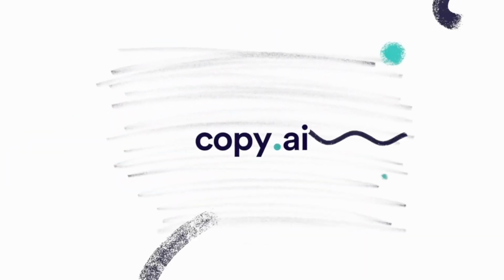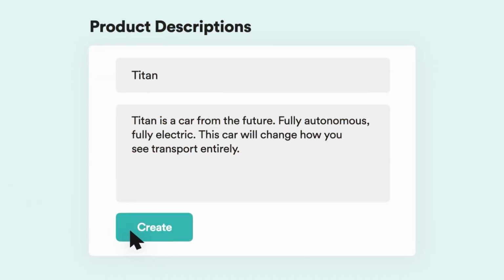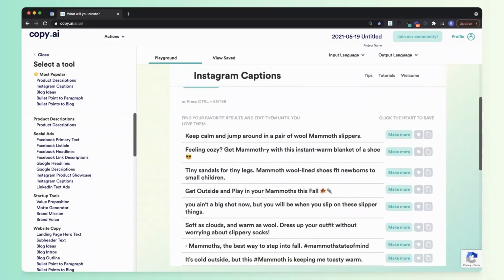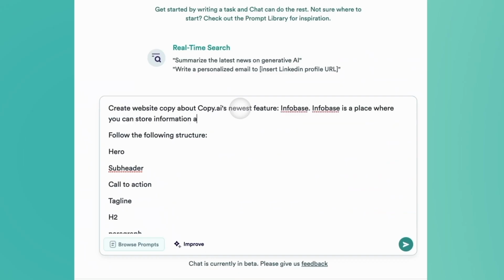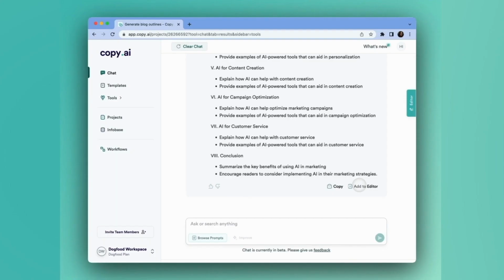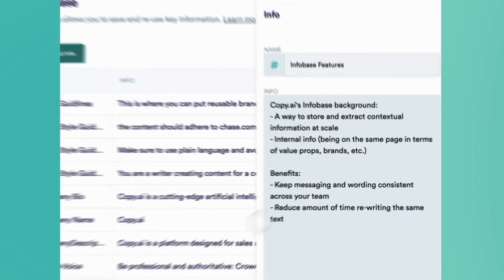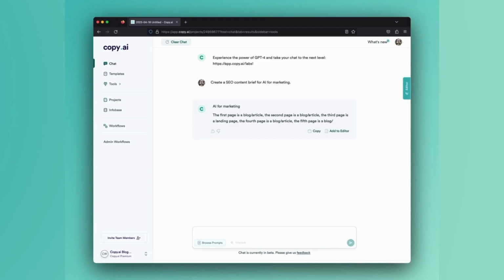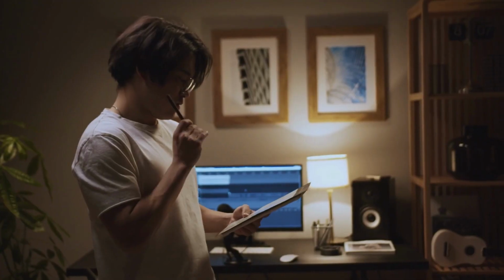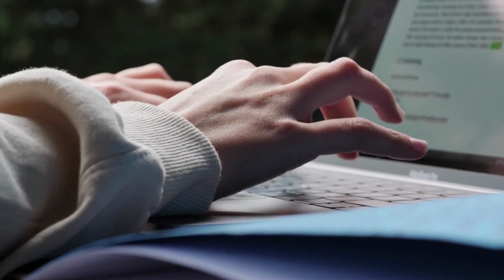Copy.ai. Say goodbye to writer's block and hello to Copy.ai, your AI-powered writing assistant. With its advanced algorithms and user-friendly interface, Copy.ai makes it easy to generate high-quality content in seconds. With Copy.ai, you can save time and effort by automating the tedious parts of writing, so you can focus on the creative parts. Copy.ai also provides analytics to help you understand how your content is performing, so you can make informed decisions about improving it.